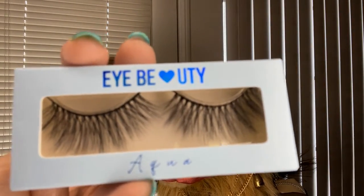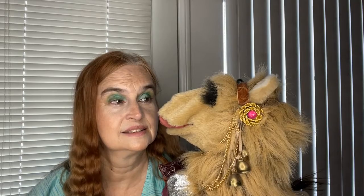Apparently you put the water in the tray with the eyelashes and that activates the glue, and then you can apply them from there. So we shall see. Maybe one of these days I will do a video of me trying on false eyelashes. Oh, that could be interesting. That could be interesting or that could be a disaster. We'll see. As near as we can tell, the retail value is $15. And I also conferred with Glow Addict over on Instagram that these are usable for more than one use.